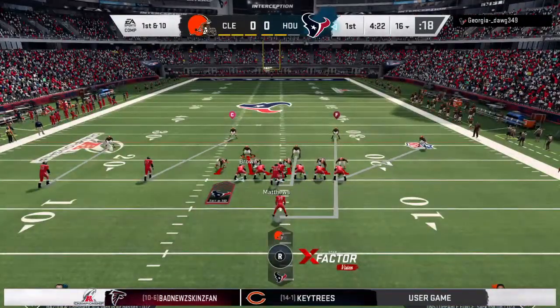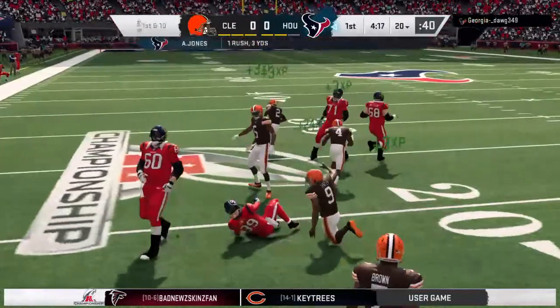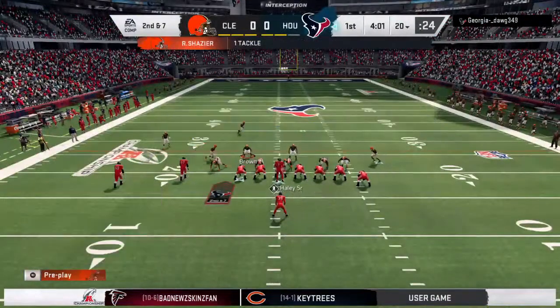He's crashing. He's checking crash. Now the man from UTEP, this is Aaron Jones. And he's taken down. It's a gain of 3 from the 17 to the 20. The last run got 3. Now here's 2nd and 7.